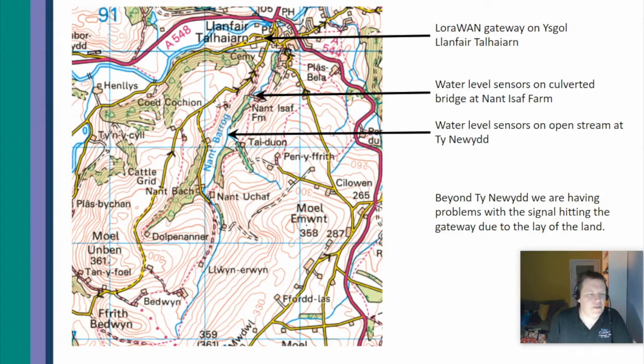I say this because, again, if I get my laser pointer, here's the school, and you can make out the orange contours. So there's actually a hill in the way here. So even though Nant Isaf is only 600 meters or so away, we do actually have some problems getting the signal there. But I'll feed that back into lessons learned and what would change in the future. Because as we all know, LoRaWAN line of sight is best, but signal does bounce around.